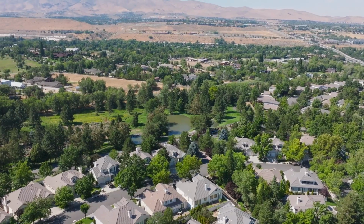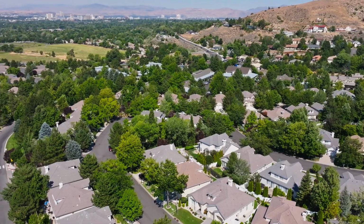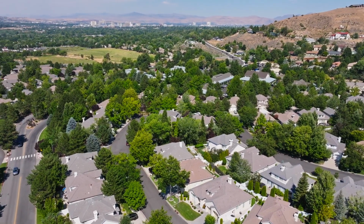All right, so today we're taking you into Caughlin Ranch, and this is kind of a similar big master plan community to places like Double Diamond in the South Meadows, or Somerset. Today we're going to see, again, a wide diversity of homes. But the reason people want to live in here is that it's one of the old school master plan communities.